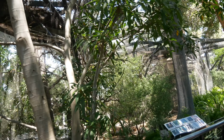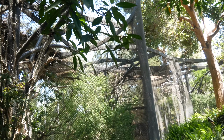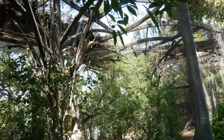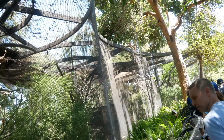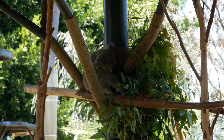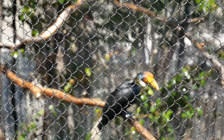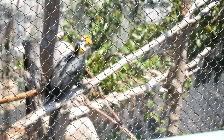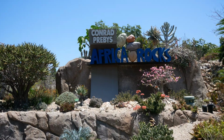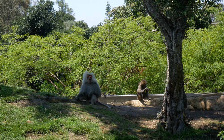Let's see what this is. These are birds. Oh yeah, they always start with the birds. No offense to birds, I love them, they can fly, but they're the least interesting part of the zoo, let's be real. Adorable. Some cool Australian stuff. Let's see, Africa rocks. The closer to the human, the more interesting.